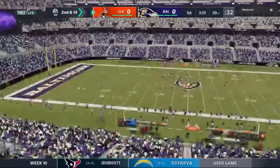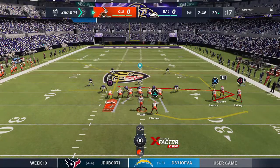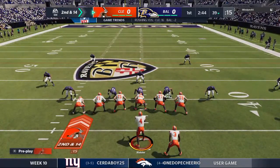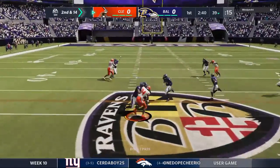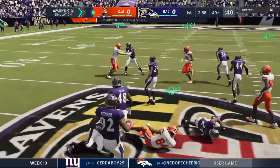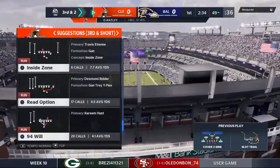As a wideout, when you take that handoff and you're coming around the edge, you're expecting to see nothing but empty space in front of you. But if not... Well, things can go south in a hurry, and that's exactly what we saw on that play with a loss. Got an open man. It's Ratley. It's a pickup of 12, and that'll set up a 3rd down.